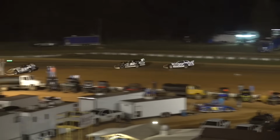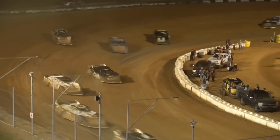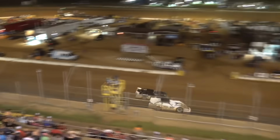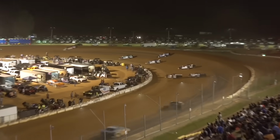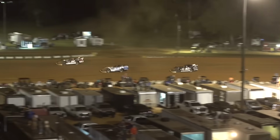2nd and 3rd. That's the battle on your screen right now. Roberts to the inside of Owens. Can't make it happen at turn number 4. Down into turns 1 and 2. Owens will shift to the top side. Roberts to the bottom. There's the gap between 1st and 2nd. Carson Ferguson at the stripe. It was a 2nd back to Jimmy Owens.